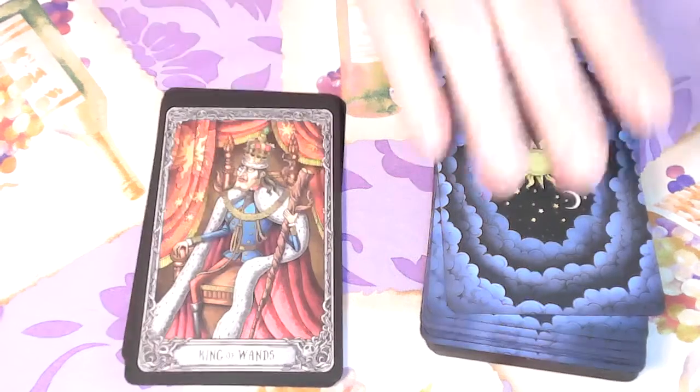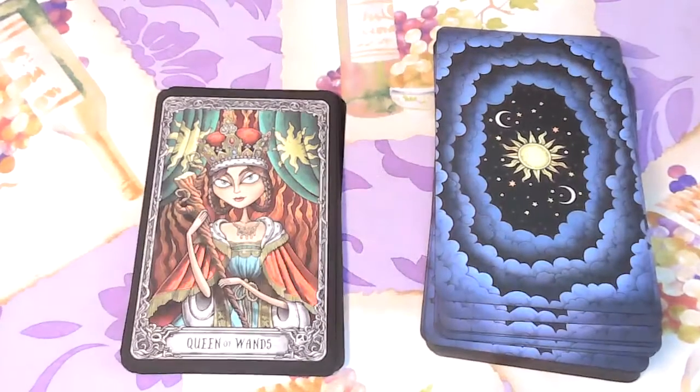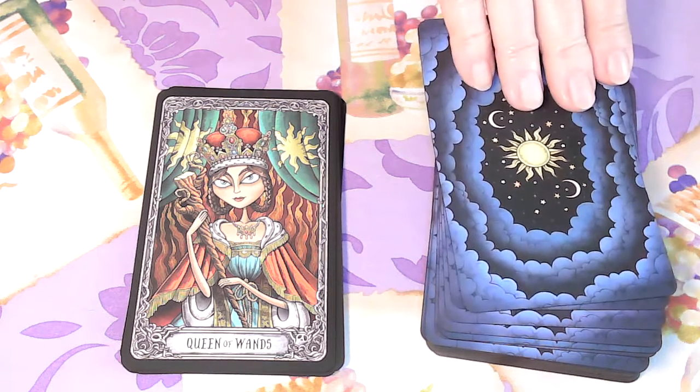Don't dare me, buddy. This one, again, I love the color of the queens. All four queens are beautiful. Their eyes are gorgeous. This is the Queen of Wands. Again, just a self-made woman. She's looking at you going, yep, I am who I am. I'm not ashamed of it. Almost even looks athletic and very put together, right? Very focused.